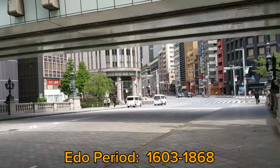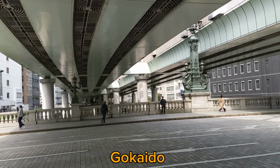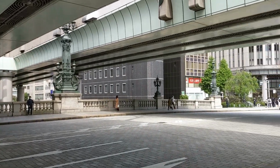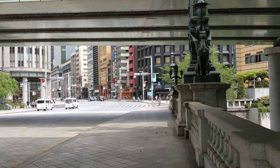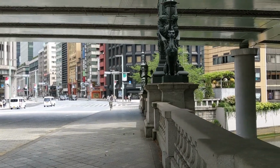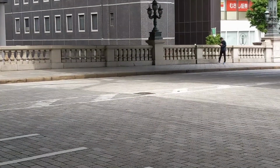During the Edo period, Japan had a network of highways called the Gokaido Highway, and it basically connected major cities in Japan, Kyoto to Tokyo, or Tokyo was known as Edo at the time, so Edo. And the starting point for that highway was actually this bridge right here. Can't really see it here, but that's the zero marker.